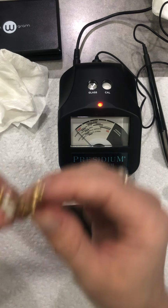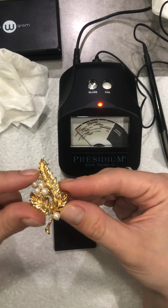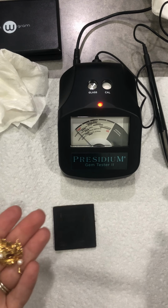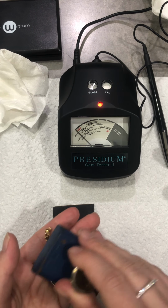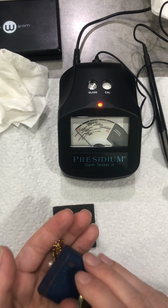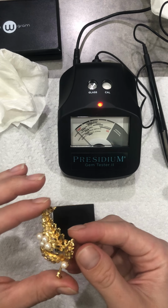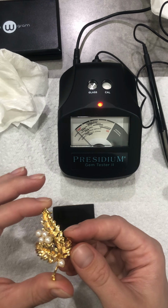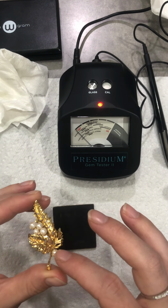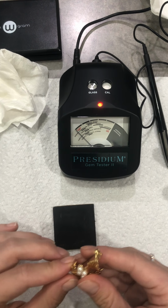I will take that. So next we're gonna look at this beauty. She is shiny, she's got some weight. Let's see if she's magnetic. No magnets. All right. So that is a beautiful brooch. Little pearls, 5 pearls inlaid in there. So we're gonna test it, see what we have.